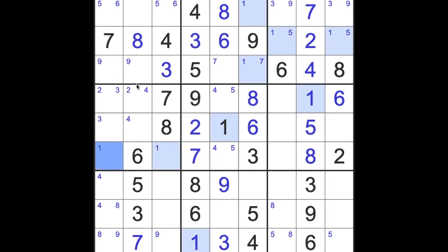Now, okay, I know that 1 has to be limited to this square, this square, or this square. It can't come in this column, can it? This central column for this chute. So we've got 1 blocking here, 1 blocking here. So 1 is either a number here or here now. Okay.